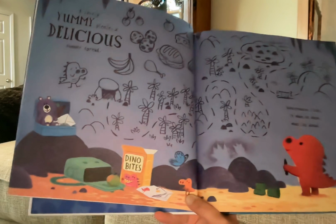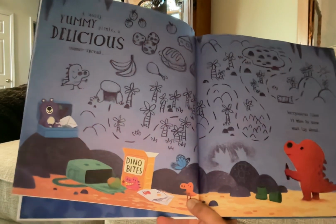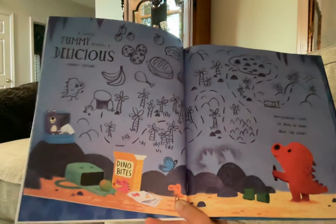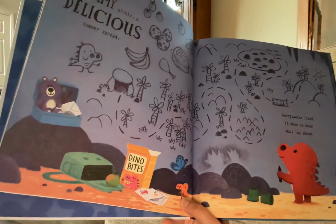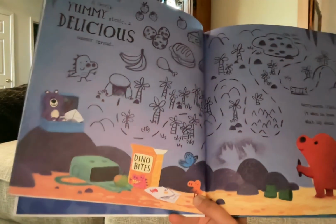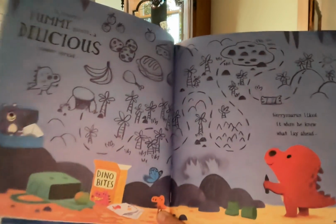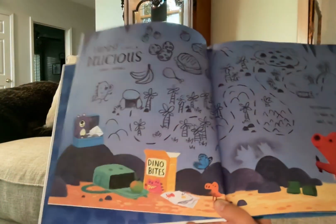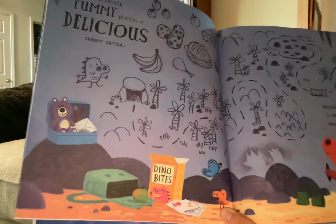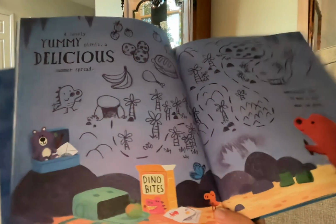He's going to have, looks like a turkey leg and some fruit, like a banana, and some more Dino Bites and cupcakes. And on his trail, he has trees, and he drew himself and his cave and a river and some mountains, and he's laying out his plan with all of his things like his teddy bear and his box and his snacks all laying on the ground next to him.